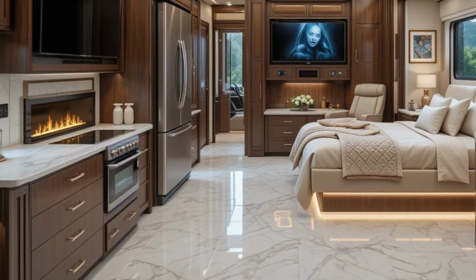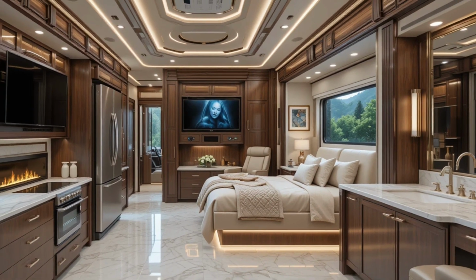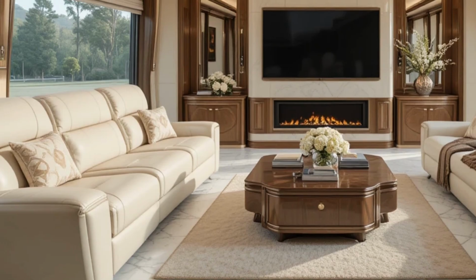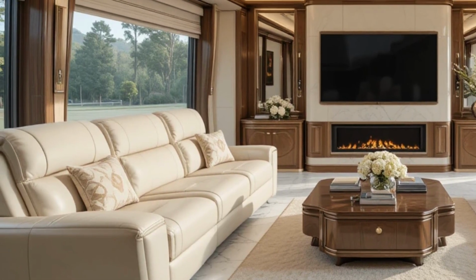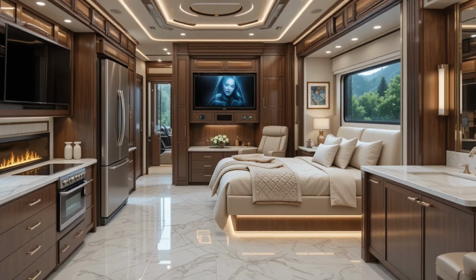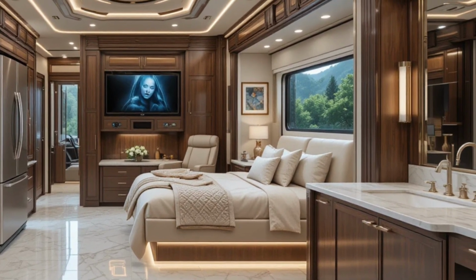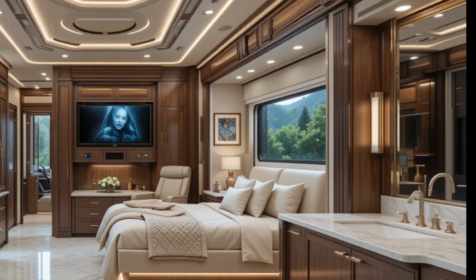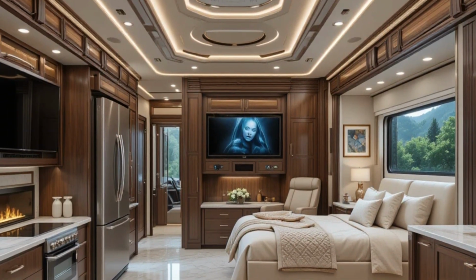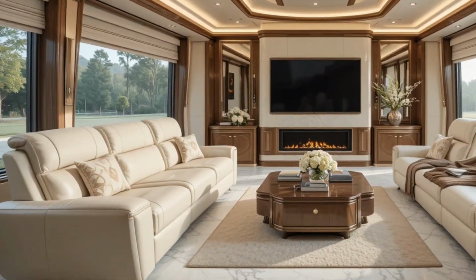The front cab retains the T2000's bold aerodynamic style but seamlessly transitions into a custom-built motorhome shell that screams luxury. As you enter through the power slide entrance door, the spaciousness immediately captivates you. Natural light floods the interior thanks to full panoramic windows with dual-layer UV-blocking smart glass, adjustable for privacy and light control. Every surface is finished in ultra-premium materials: high-gloss walnut cabinetry, polished Italian marble floors with radiant heating, and soft-touch vegan leather upholstery in warm, earthy tones.